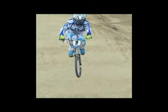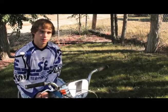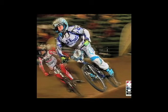One is a 20-inch, which has a 20-inch wheel, and I race another class called Cruiser, which has a 24-inch wheel. Cruiser usually rolls a lot smoother and a lot longer than the 20-inch, but 20-inch is a little more of a challenge, and it's a little easier to throw around.